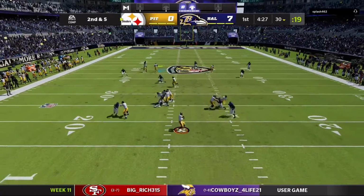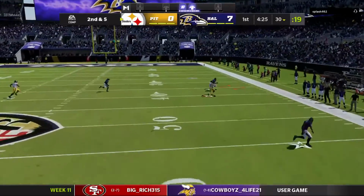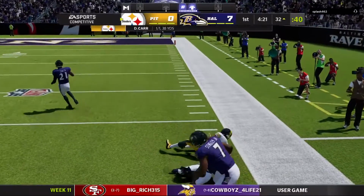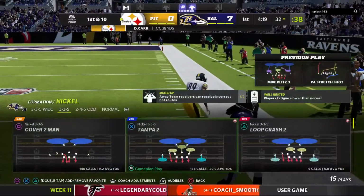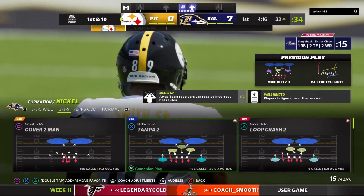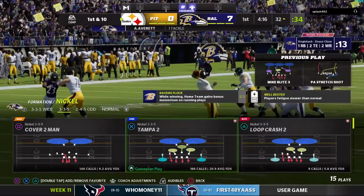From the 30 on 2nd down, Carr going for the deep ball. And this is caught right along the sideline. What a job of keeping the toes in bounds there. A big connection on that one, 38 yards.